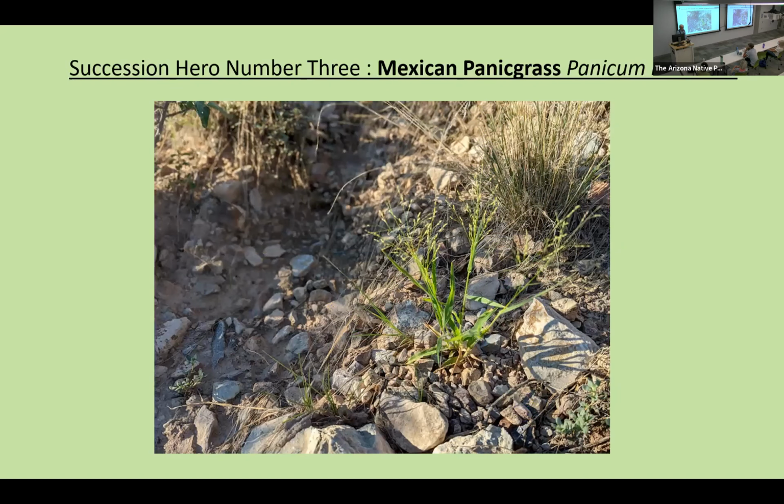And the third succession hero, there are lots of them, but I just want to point 3 of them out, is Mexican panicgrass, Panicum hirticale. And this is another little annual that comes up, and it's quite common, but usually overlooked. And we spray buffelgrass in a lot of different places, A Mountain, the Catalinas, and different desert peaks on Ironwood Forest National Monument, and even on roadsides and trail sides. Every place we have sprayed buffelgrass, this is a follower.